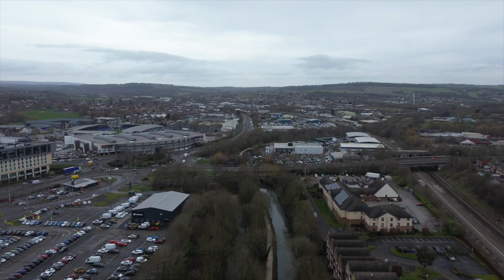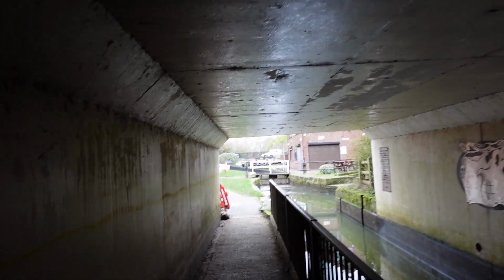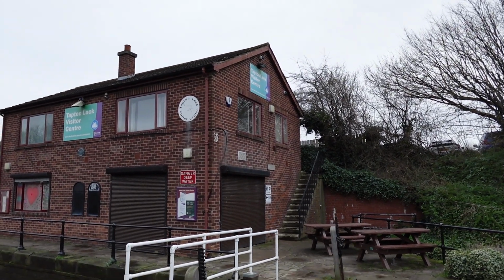Straight away we're into a tunnel. This is a modern tunnel, this. As you can see, it's not the usual canal red brick. There's a big dual carriageway going over the top of that. We're coming up to a little area now which is called Tapton Lock. So there's the Tapton Lock Visitor Centre.